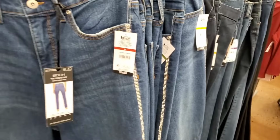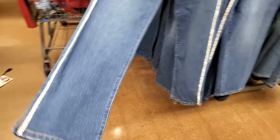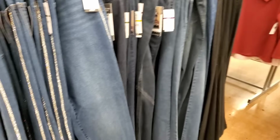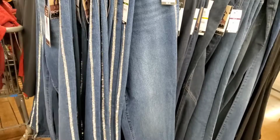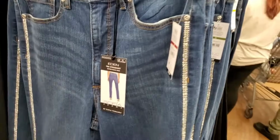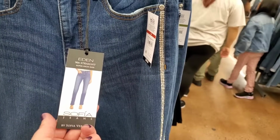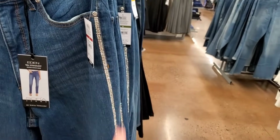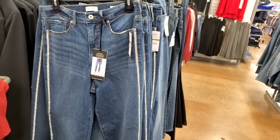I think I'm gonna come back. They're eventually gonna go on sale. They may sell out really quick. If they were boot cut, I wouldn't even be questioning it, but they're straight cut, which I honestly look much cuter in boot cut jeans. But look at how cool those are. I really love those. It's the 90% straight Eden jean, which a lot of women really love and swear by. That is the fit, and that is just so holiday ready. Even with a blazer and pumps, this is cute.